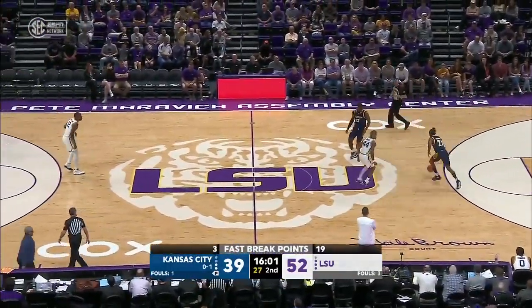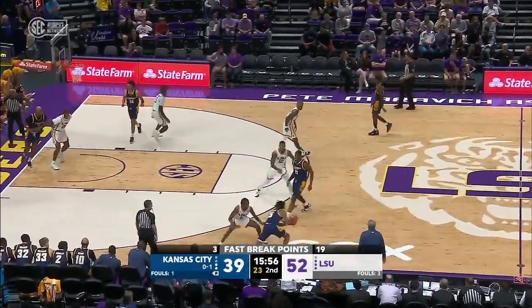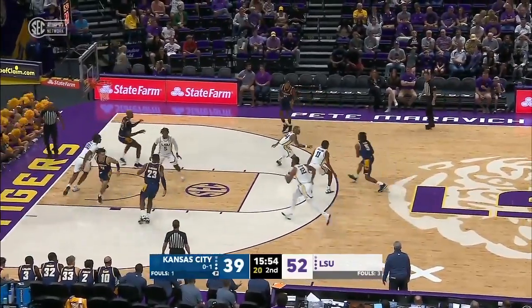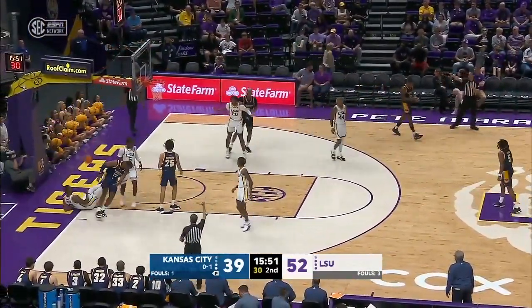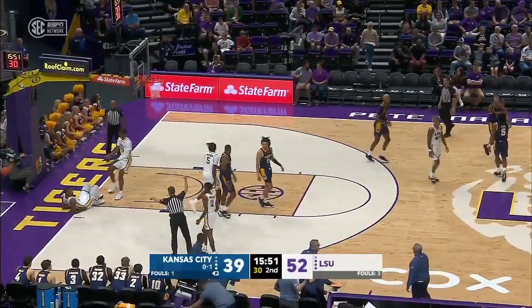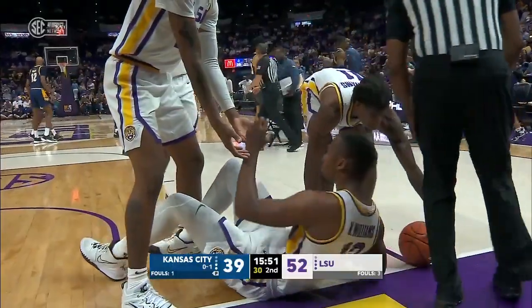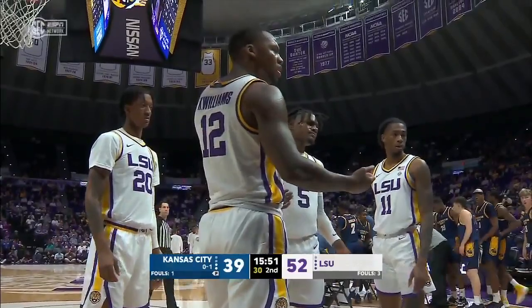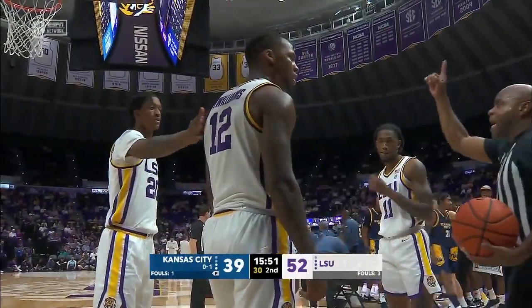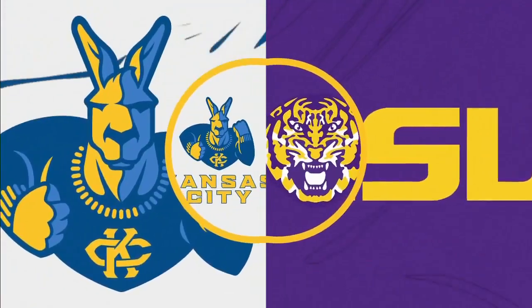Miller digging in backcourt, trying to take it away from Mitchell. This for three, no by Mitchell, and a whistle and a foul. And we will step aside here and come back and sort it all out. 15-51 remains in the game. LSU 52, the Kansas City Roos 39.